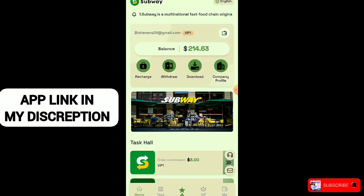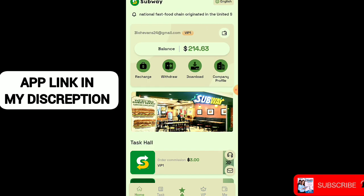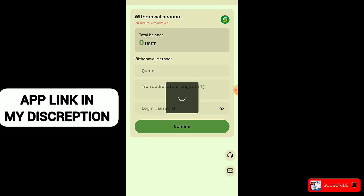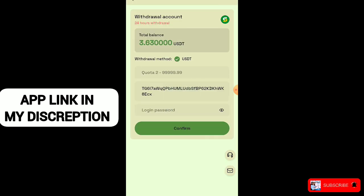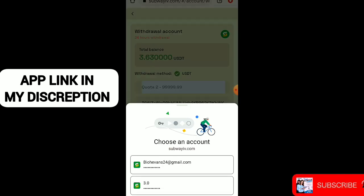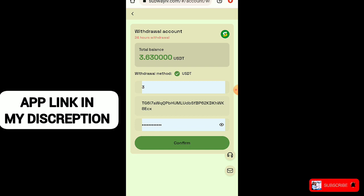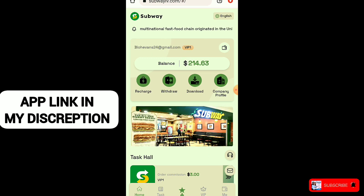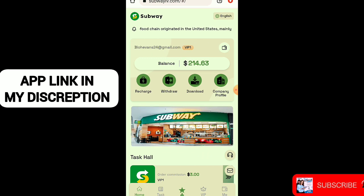So if you want to withdraw your money, you go to withdraw, and you go to, let's say, Binance, choose the network, and copy the USDT over here, and come and paste it over here, and enter the amount you want to withdraw and your password, and you confirm, and that's what it will do. But you can withdraw only one time, because every day you have to withdraw once.